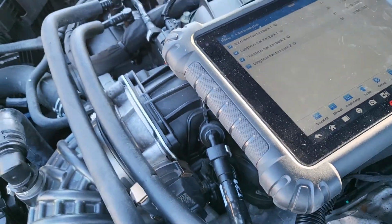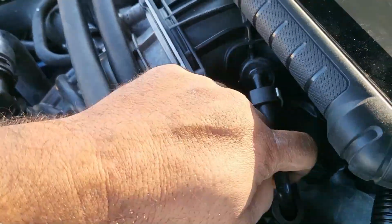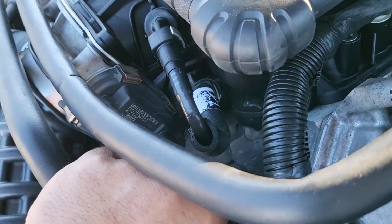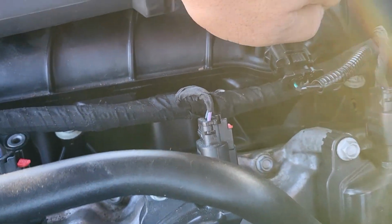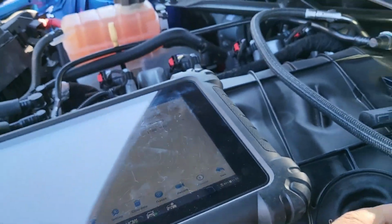So that's supposed to be sitting. Is it like that? I still have hissing. This sensor is definitely, look, do with my hand. There you go.